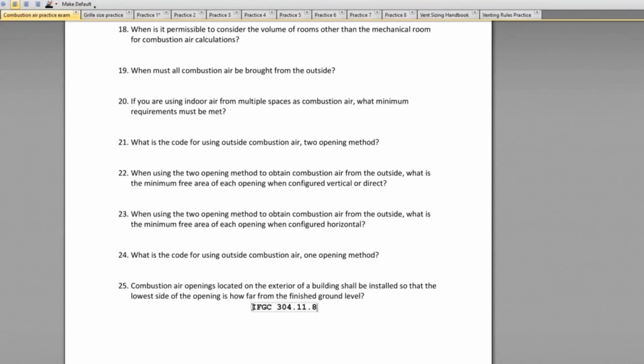304.11.8, okay? And that actually says combustion air intake openings located on the exterior of a building shall have the lowest side of such opening located not less than 12 inches from the finished ground, okay? All right, good job.